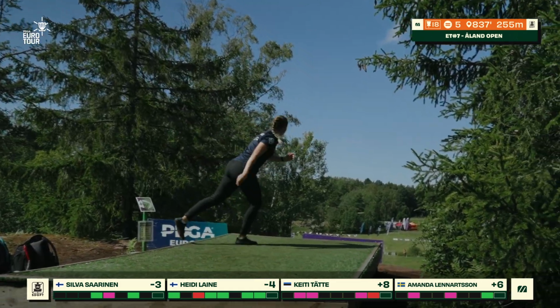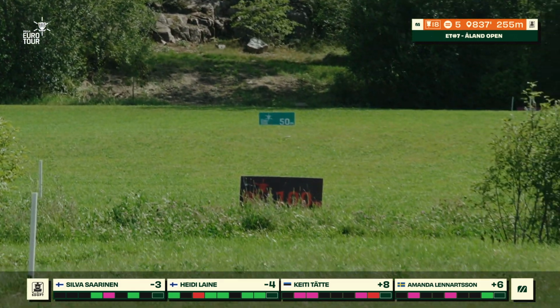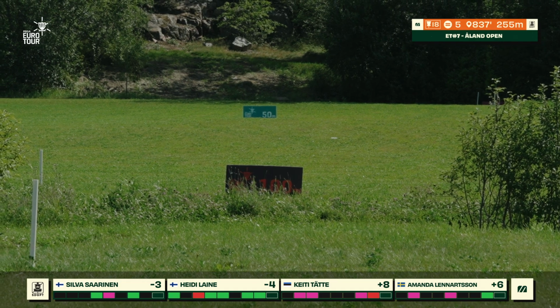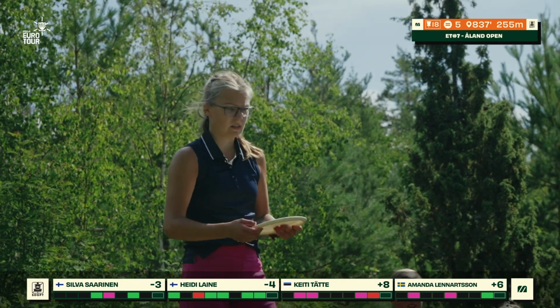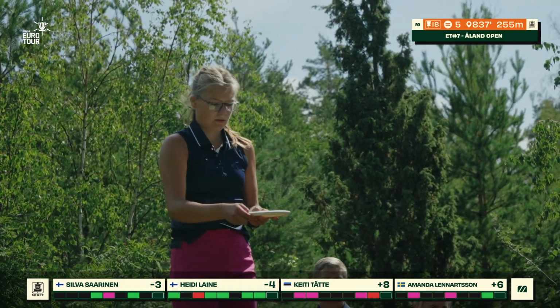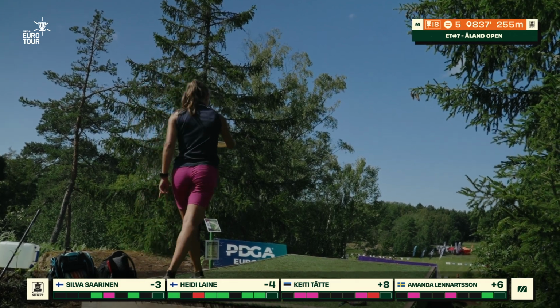Amanda has a slow disc in her hands, just going for the layup here. That is well done. You don't need a lot of distance if you're going for the layup, although you would definitely prefer to be closer to that long side OB just to make the second shot that much easier.